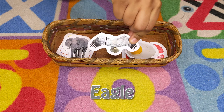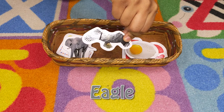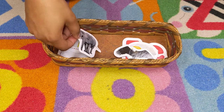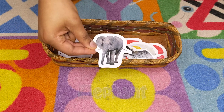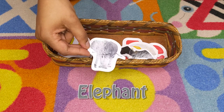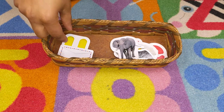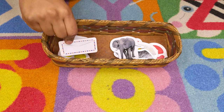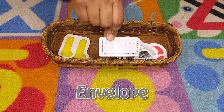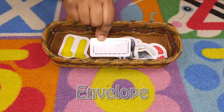Eagles, they fly high and soar in the sky. And they're also really big birds. Here's another animal that starts with E. E for elephant. I love how long elephants' trunks are. Ooh, here's something really useful. E is for envelope. We use envelopes to put in our mail and send it wherever we want.